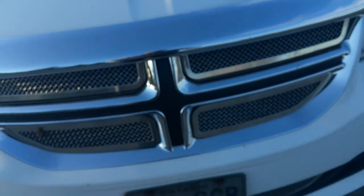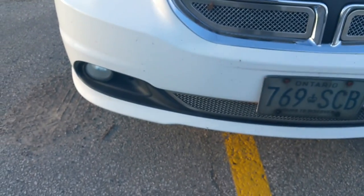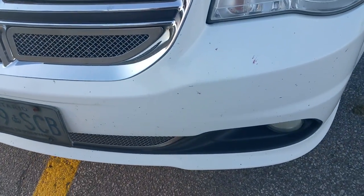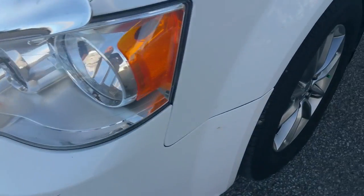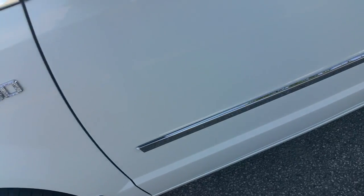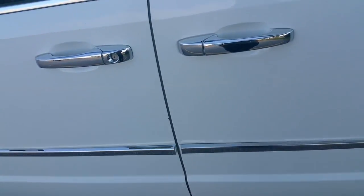Some bugs and specks and stuff on the hood. The front has still got a lot of bugs in that on the front. Even there on the side. We'll see if it gets this dirt here off. So yeah, it's got a few areas to see if it cleans.